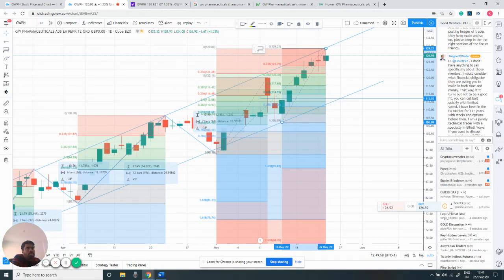So let me put a line here, that is 117. I would say probably around the 116 territory, 115 territory is what it is going to test at this point in time.